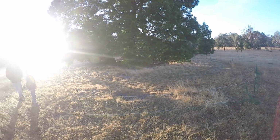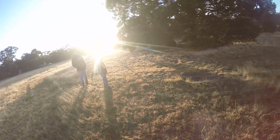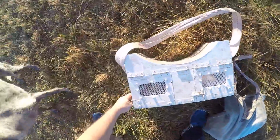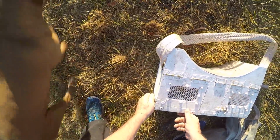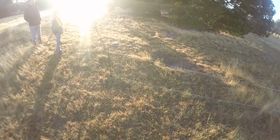All right, guys, we've got the long net set up now. We didn't quite have enough to go all the way around. I do have more in the car, but we're not going to bother for 5 yards. I've got the collar on Sissy, so we'll put her down first. Pretty sandy ground here. If they get stuck, we're definitely going to be able to dig them out, which I'm happy about.